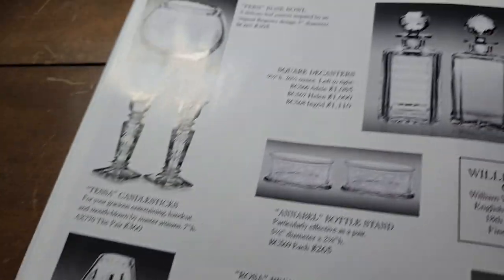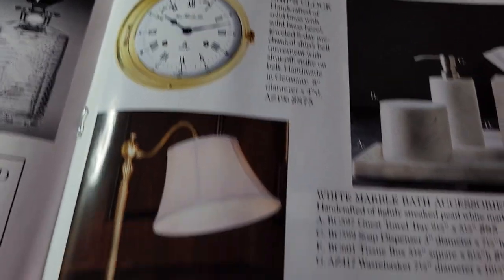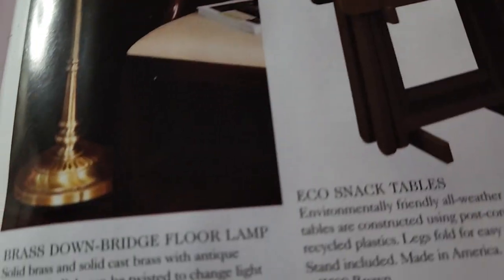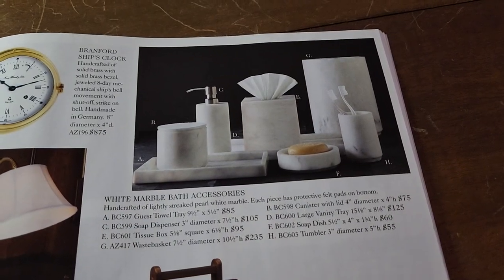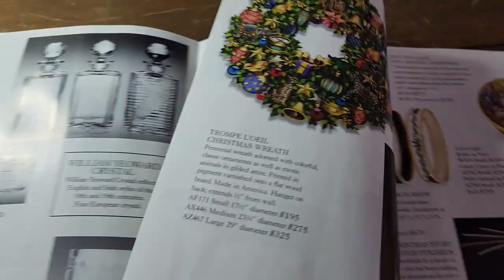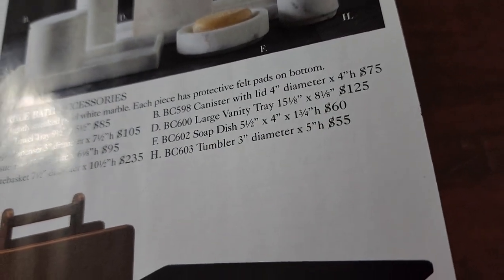And of course, we have more glassware. We have a Branford ship's clock for $875. We have this nice brass floor lamp, and it's $585. And some TV trays and another bathware set, accessories of white marble, beautiful. And those range in price from $55 to $125, or $235 for the waste basket.